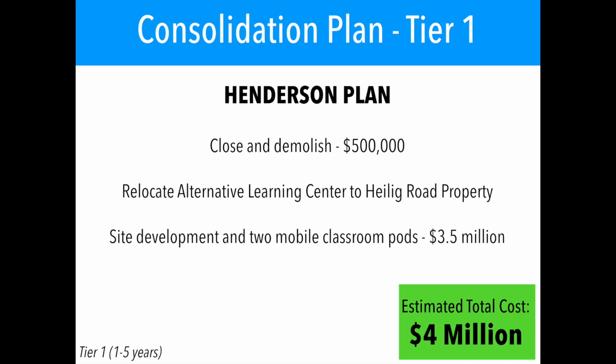Also in Tier 1 is the Henderson Plan. The Henderson Plan includes that we would close and demolish the existing structure. We would relocate our Alternative Learning Center to some Highlight Road property that we own, site development, and 2 mobile classrooms and pods for this plan would cost approximately $4 million.